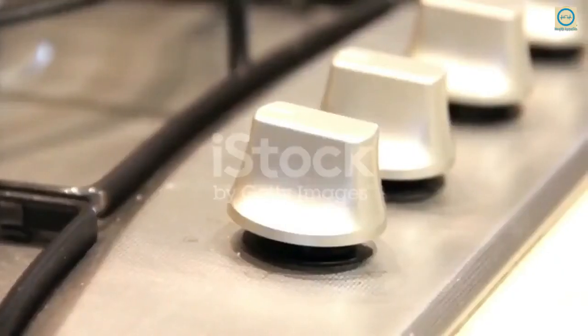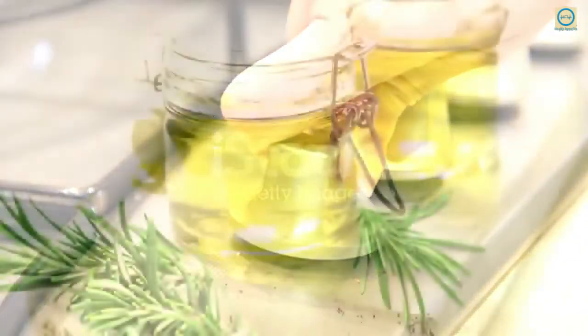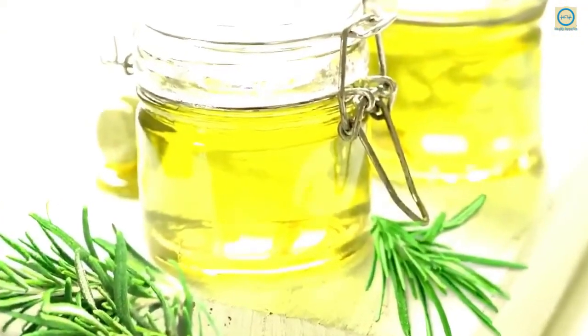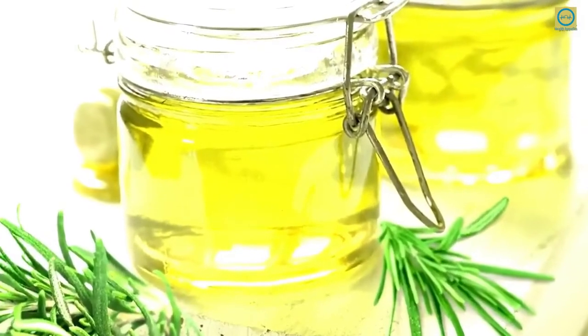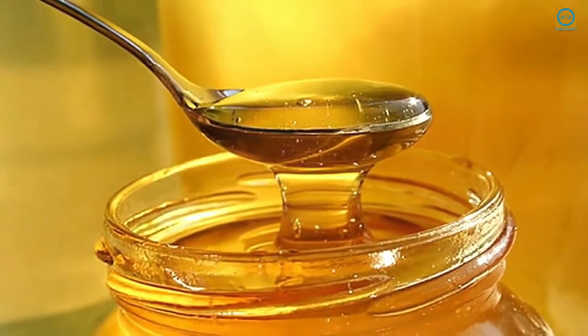Warm again for 5 minutes, always stirring. Turn off the heat, wait until cool, and transfer to a sterilized glass jar with a lid. Keep in a dry, cool place. Take 2 tablespoons of this syrup daily for 12 days in a row.